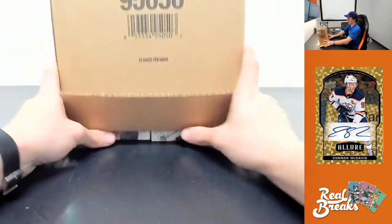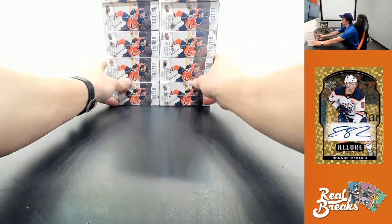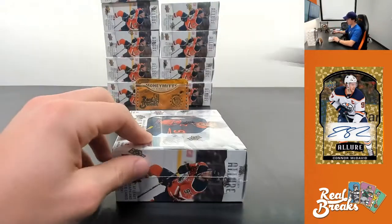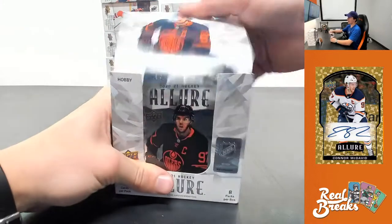This stuff has been sweet this year. I'm looking forward to seeing what we can find here, so let's jump right into it. You guys know the drill with this product. 10 box sealed case. We've got one auto per box, and plenty of meat left to be found.